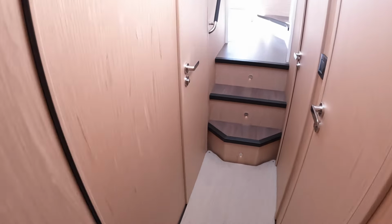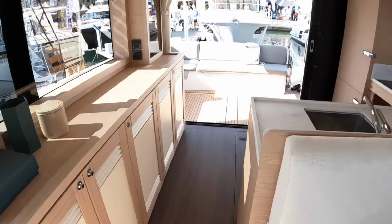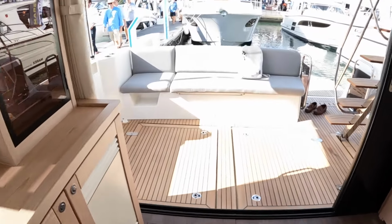Let's go and have a look around the outside. We'll look at the Flybridge. We'll take a look at the engines. And there's more storage yet at the back. So we'll come right back, I think, because I want to show you the side decks.